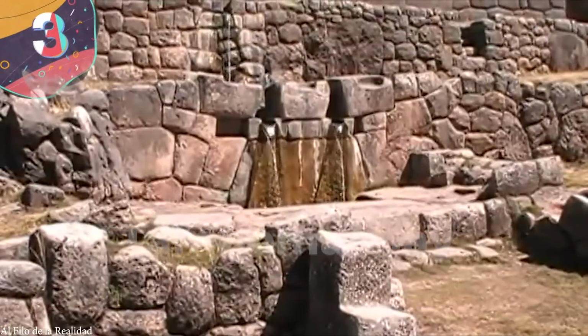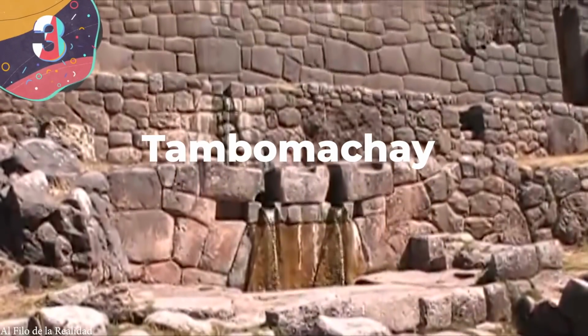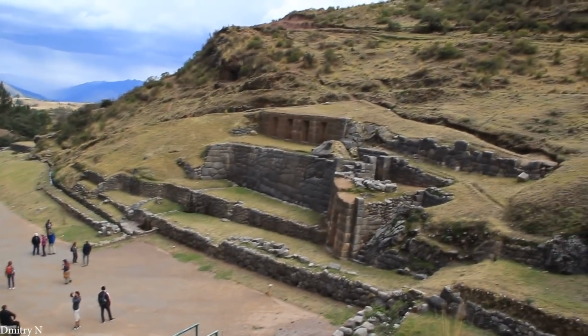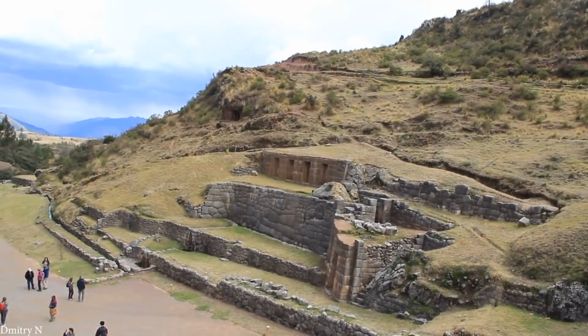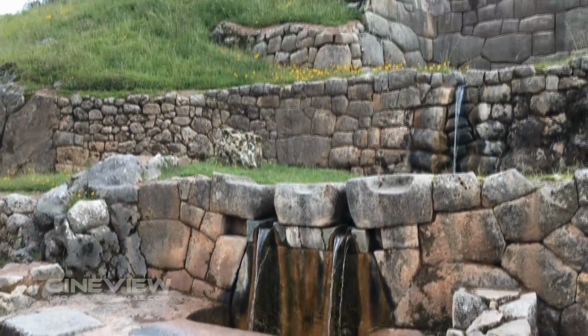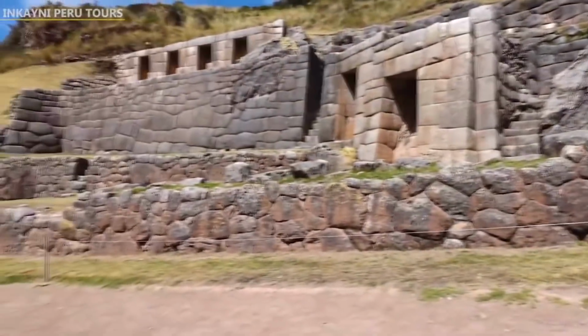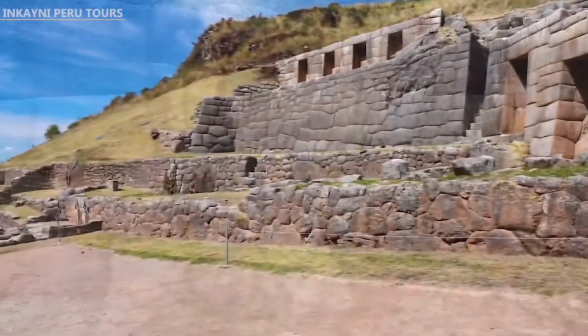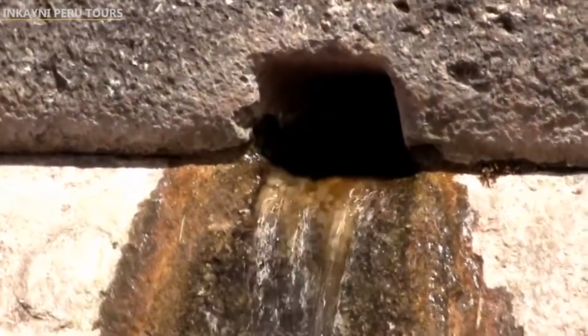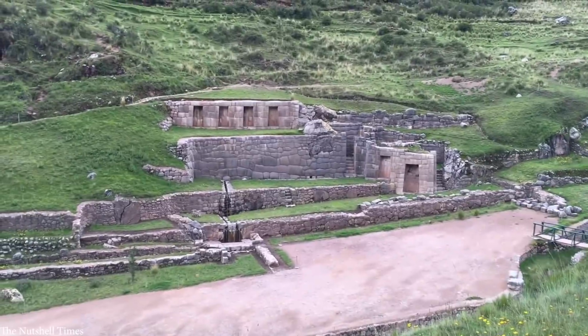Number 3. Tambomachi. Most likely constructed by the ancient and mysterious Inca Empire during a long-lost time period, Tambomachi is unlike any other aqueduct. This stone landmark is an entire series of aqueducts, canals, and waterfalls that run through a network of beautifully terraced rocks. Since its discovery, this archaeological site has been attributed to the Inca Empire and can be found near Cusco, Peru.